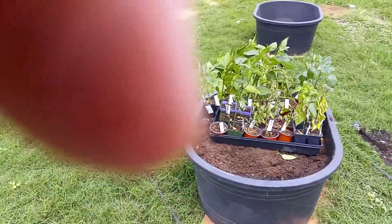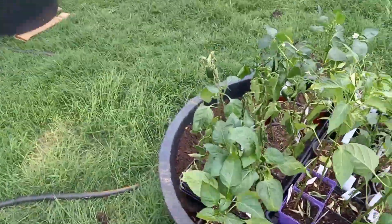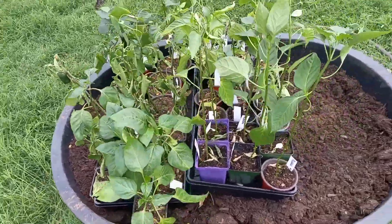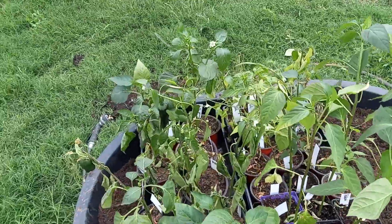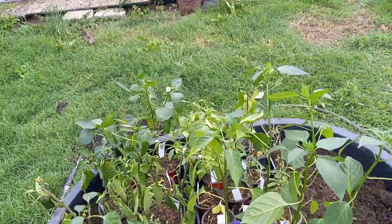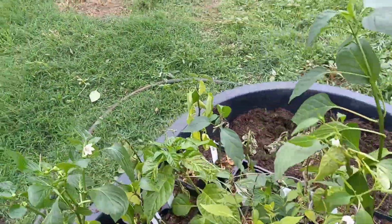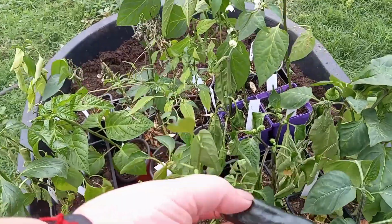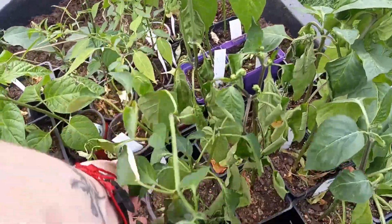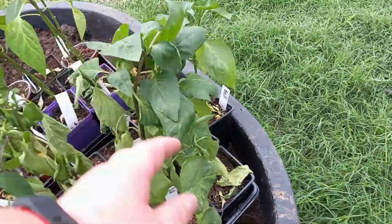Right here, I've got this bin done. It's still a work in progress. I need to get it planted up. These are all my pepper plants. A lot of them are poblano or bell pepper. I've got some jalapeno, a couple cayennes, serranos. This one right here is a cayenne pepper, so I'm excited for that. But you can see, I've already got peppers coming up on these. This has got a bell pepper on it. I just find that so crazy.